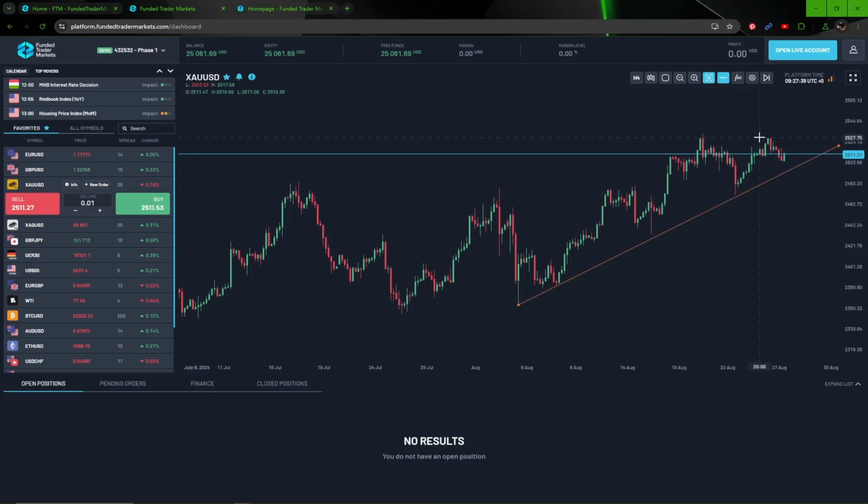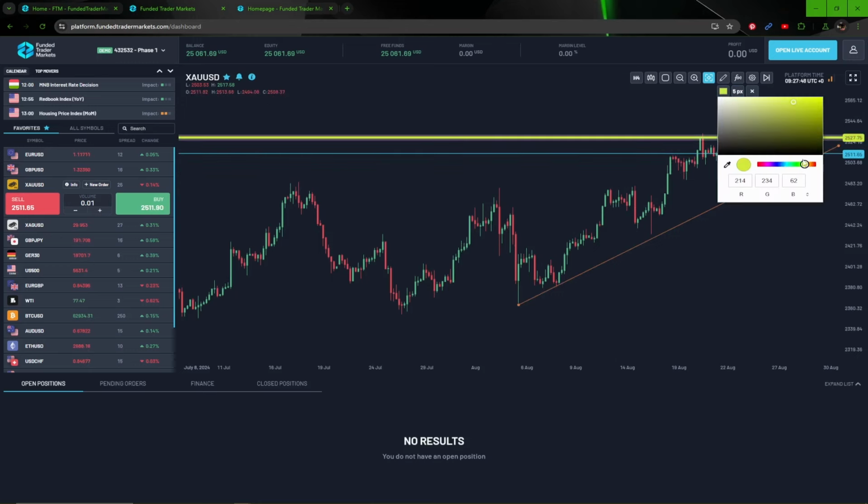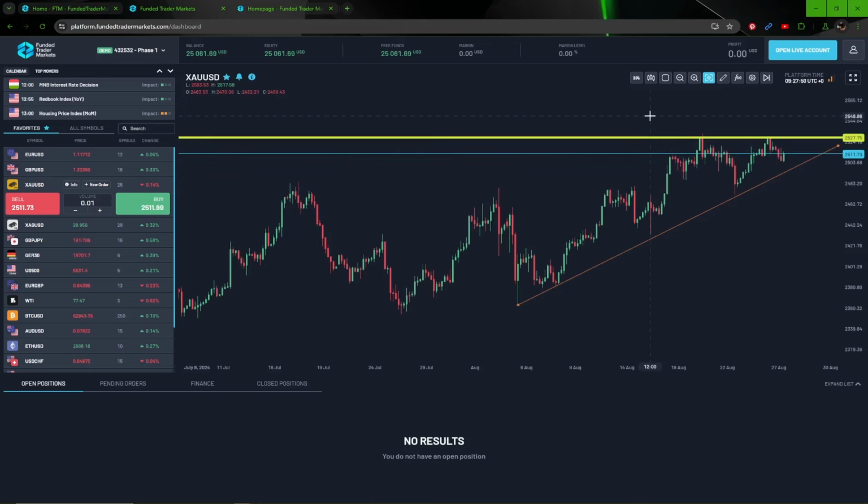But let's say we wanted to put the resistance in. I'm going to draw the horizontal line. Then I'm going to make the pixels 5 pixels. And I'm just going to change the color to a bright yellow. And then you've got a resistance put in there. And we're just going to understand in our minds that the resistance is a little bit wider than that. And not get too complicated about the whole scenario.